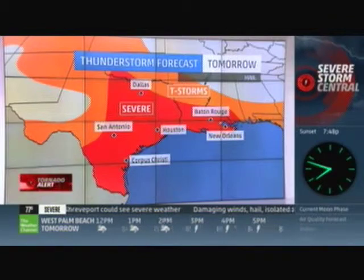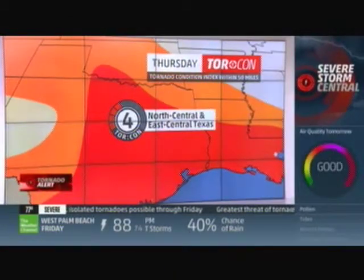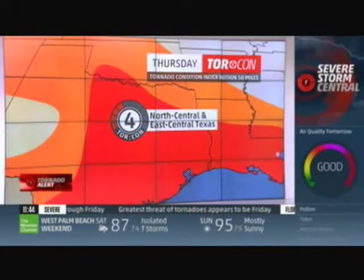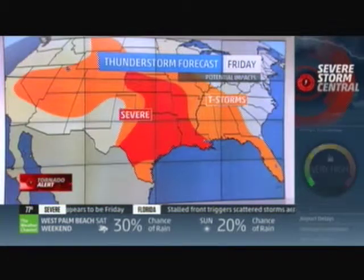Tomorrow, the risk will continue. Some of the same areas here for a good chunk of Texas working into the lower Mississippi Valley. And as you can see, the Torcon values here for us getting up around a 4. North central and east central Texas are in that 40% range of a tornado within a 50-mile radius. Again, Dallas, you are in that zone. So we'll be watching you very closely.